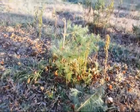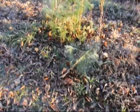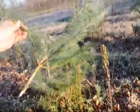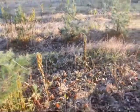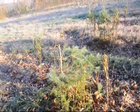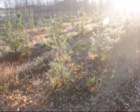This is a fresh buck rub. I came by here yesterday, and this tree was fine. And you can see the foliage on this is just freshly rubbed. And of course, again, as you see, this is an opportunistic tree. It's on the edge of the place where we're growing trees here. And of course, these will be the first trees that will be attacked by the deer.